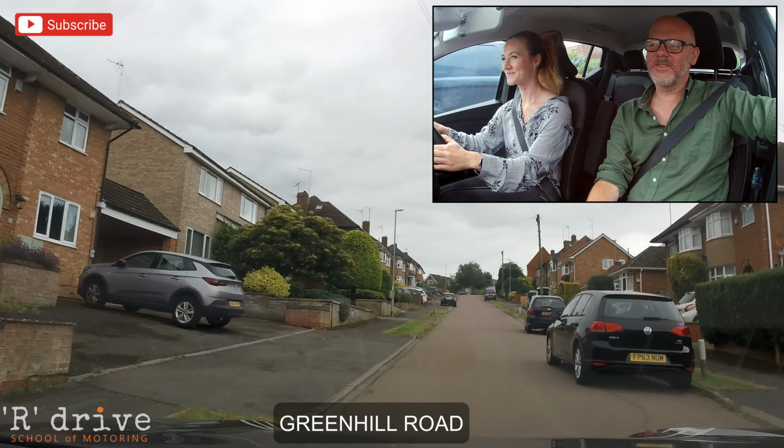Pull up on the left-hand side where it is safe to do so, please. So now here's a really good opportunity for a lovely hill start.